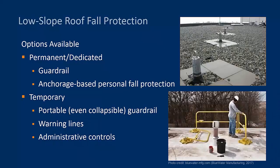Specifically looking at facade or low slope roof fall protection, I want to remind you of the options that are available. They should be selected based on your operational preferences, the work task frequency and duration, and the distance that those work tasks are being done from roof edges. Remind yourselves that you have permanent options available, but also temporary solutions that may cover the majority of your tasks. Those can be passive systems like guardrail that you put up, and other than a coat of paint every once in a while, it's good for decades.